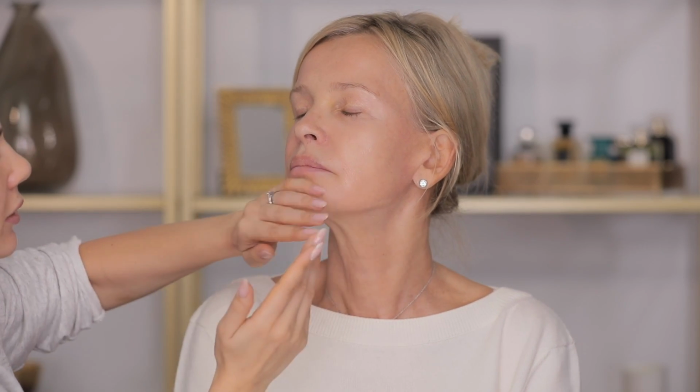However, I'm going to go on with this Charlotte Tilbury Magic Cream. This is great because it has hyaluronic acid. And I always like to start by applying the moisturizer on the outside of the face, like on the cheeks. And then what's left, I apply on the T-zone.